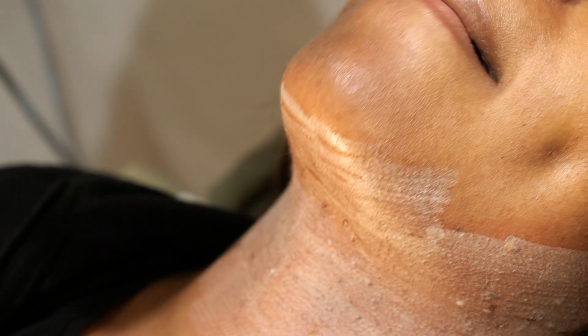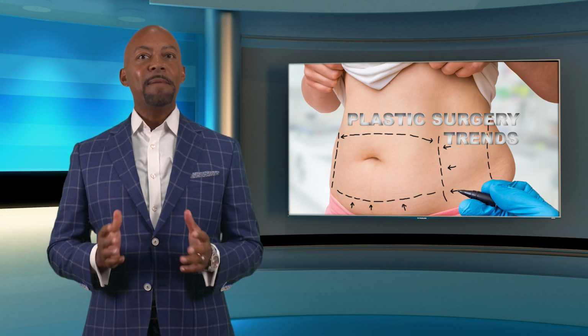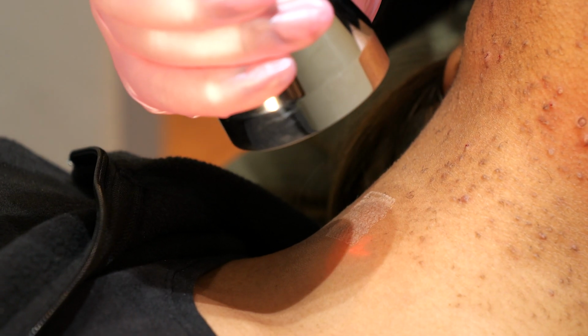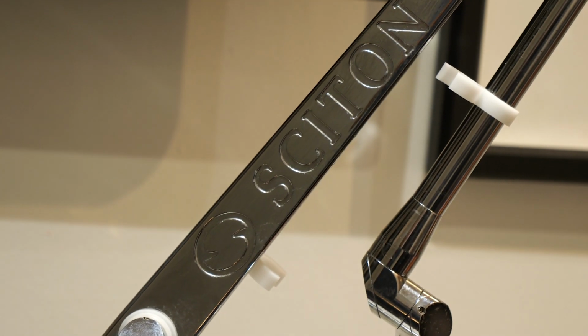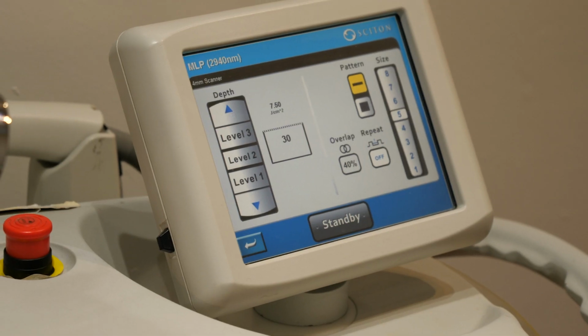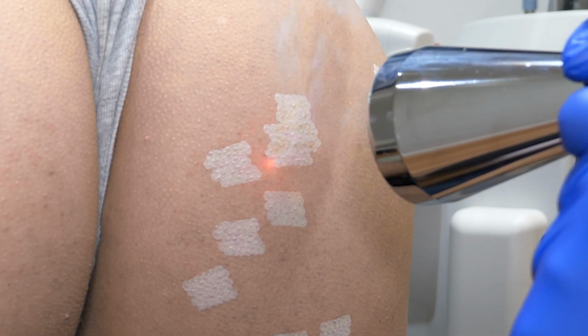Now, if you're looking for a less invasive treatment, this episode we're highlighting the nano laser peel. For this skin procedure, we use the Cyton laser. It's a special light technology that exfoliates and removes the top layer of the skin to reveal more youthful, even skin beneath. It's commonly used on the face to treat acne scars and improve texture, but you can use it on problem areas all over the body. Think of it as a more effective form of microdermabrasion.